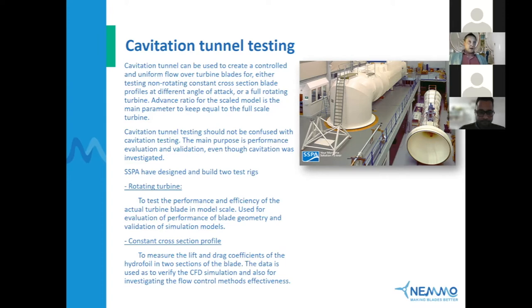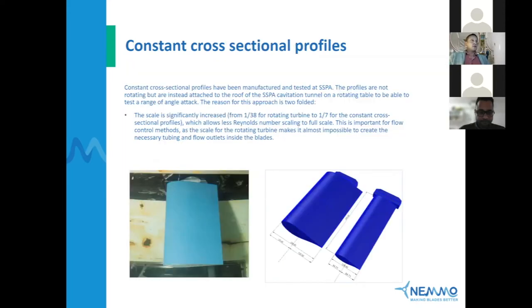In this project, we have been testing two types of models, so to say, of the tidal turbine. One is a constant cross-section profile, and the other is a rotating turbine. I'll start with saying a few words about the constant cross-section profile. The reason for testing the constant cross-sectional profile is that the scale we can build the model in is much larger than the rotating turbine. In fact, the rotating turbine is scale 1 to 38, and the constant cross-sectional profile is 1 to 7, which gives us two advantages.